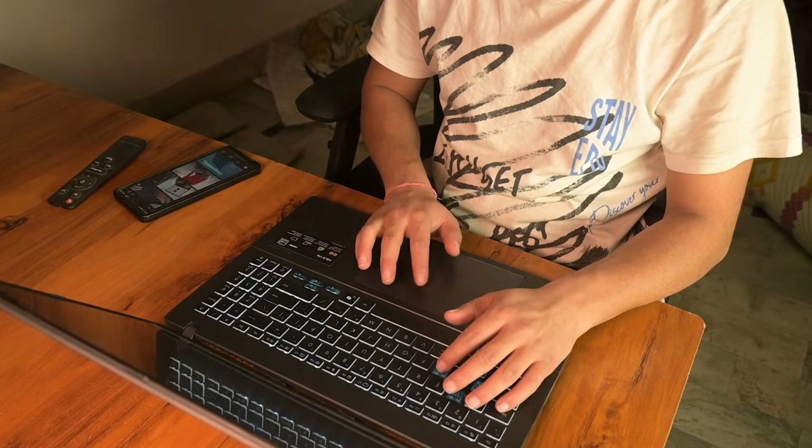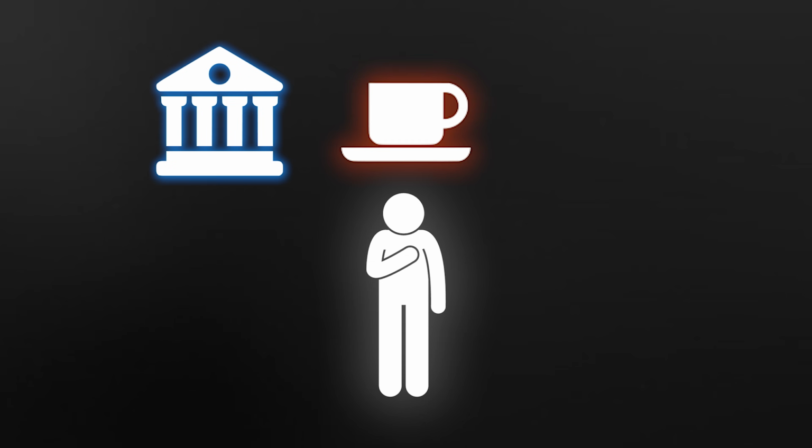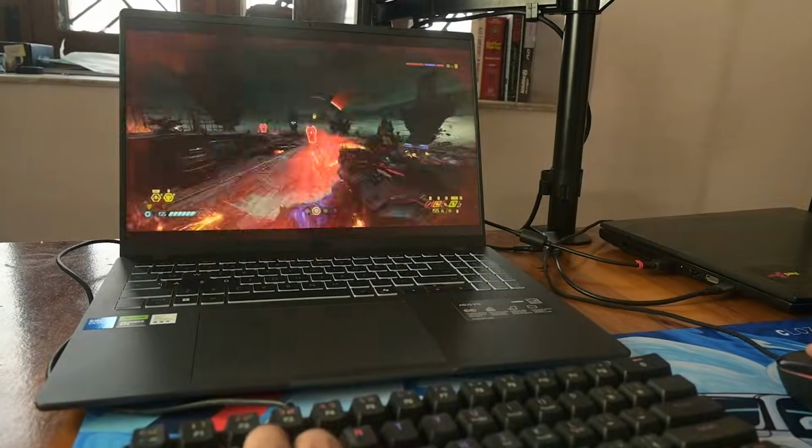However, there's one massive trade-off you have to accept before you go this route, and it's one advantage that thin and light laptop users have over us, and it's the battery life. If you buy any gaming laptop, budget or premium, you will be connected to the wall most of the time. A gaming laptop can only get you about 3 to 4 hours of battery life. If you're a type of student who needs to code in the library, in the cafeteria or on the bus, a gaming laptop will make your life horrible.